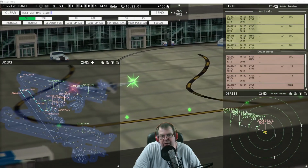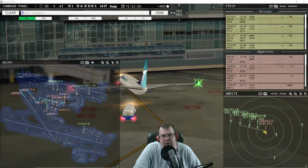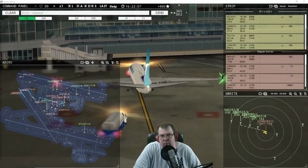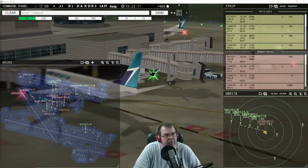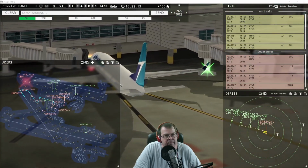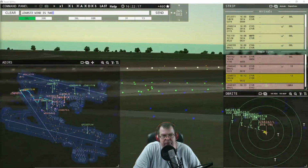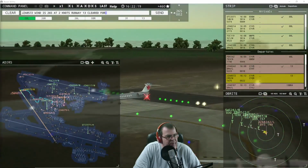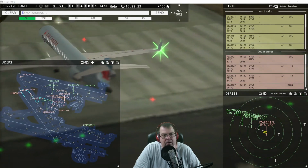WestJet 186, pushback approved, expect runway 13. Ground, runway 13 pushback approved, WestJet 186. WestJet 1864, pushback approved, expect runway 13. Ground, runway 13 pushback approved, WestJet 1864. Jazz 8572, wind is 265 at 2 knots, runway 13 cleared for takeoff. Runway 13 cleared for takeoff, Jazz 8572.